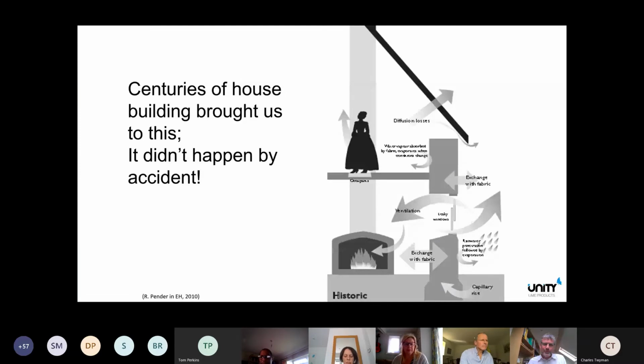Typical older properties used to have high levels of ventilation. But what was also quite interesting is the moisture would move quite quickly, often within the fabric as well. So a masonry wall, I'll come into that in a bit more detail later, but you get moisture movement quite effectively. The particular materials that we used were more ready to transport moisture around them. And I think we often don't give enough credit to older properties.